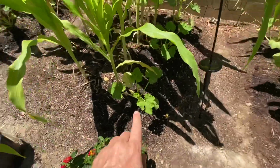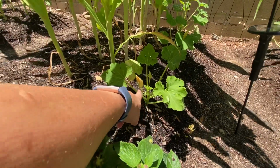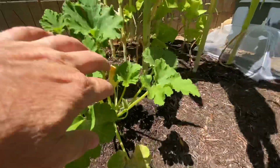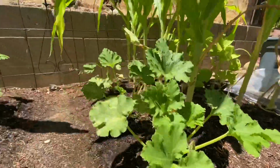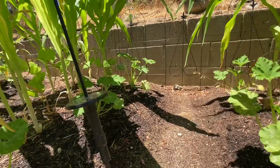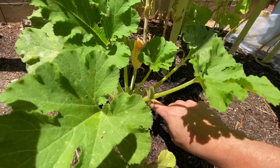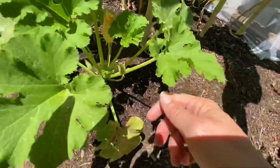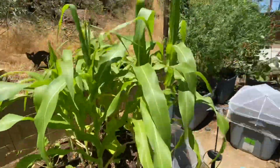You can see the flowers, but it's a male flower because it's got a skinny stem, and this one also has a male flower. All the big ones are male. Typical male. Anyways, there are female ones on there, like this one back here is a female. I don't know if you can see it, but it's taking its sweet time. So anyway, that's that.